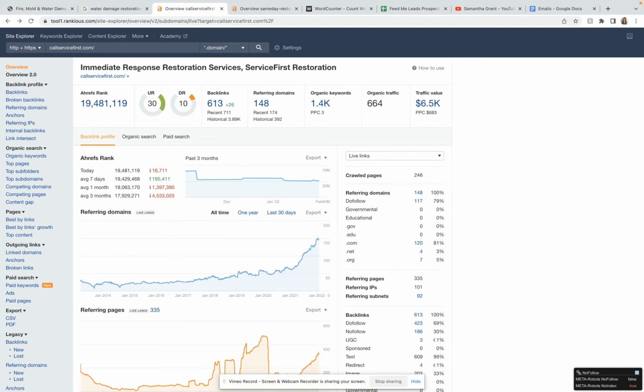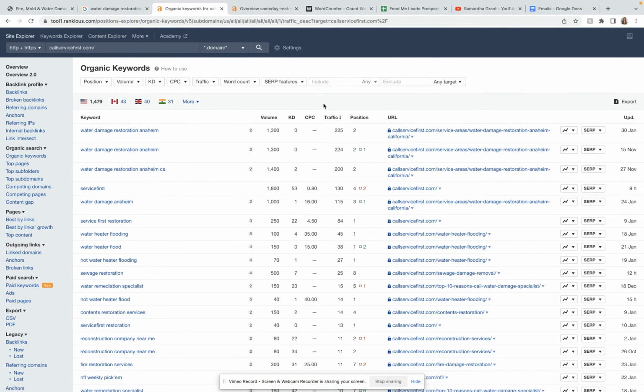Right here, I typed in the competitor that we were just looking at, and it's telling me they have 613 backlinks from 148 domains and are ranking organically for 1,400 keywords. So I can take a look and see which keywords those are. When looking out for keywords, you want to make sure that they have buyer's intent and that they are preferably location specific.